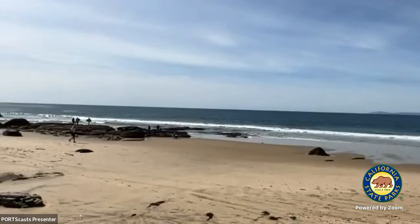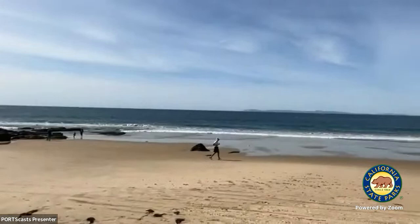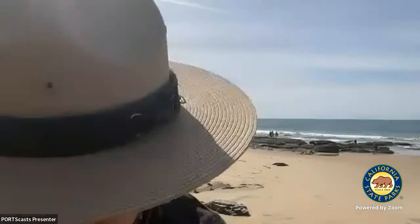Now, I want you to notice this portion of the beach where these people are exploring. What is different about the southern portion of the beach compared to this northern portion of our beach? What don't you see over here that we're seeing right behind me? So we'll turn the camera around. So hopefully you notice that we have rocks. It's rocking out there. So because we have a rocky shoreline, we're able to have a tide pool habitat.